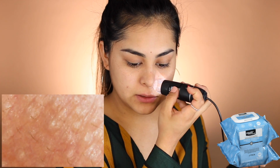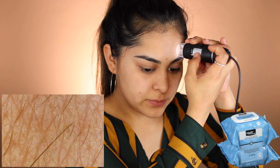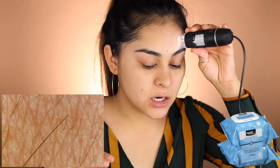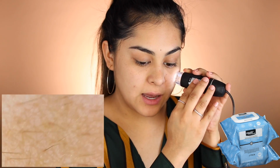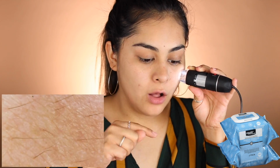Oh! Okay, so it looks like I don't have much makeup on my skin, actually. Let's look at my forehead. I definitely still have some glitter from like the eyeshadow and like the highlighter on my skin. But it looks like it cleaned very well, like all the fine lines in my skin. It looks like it did a pretty good job to get rid of that.